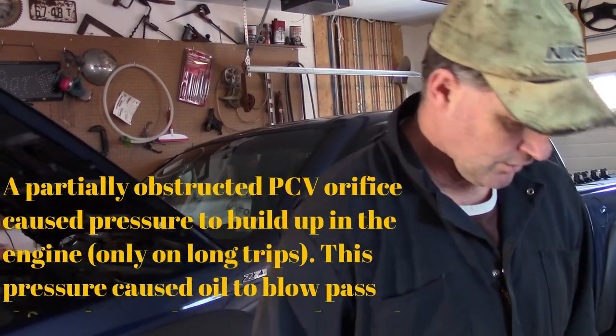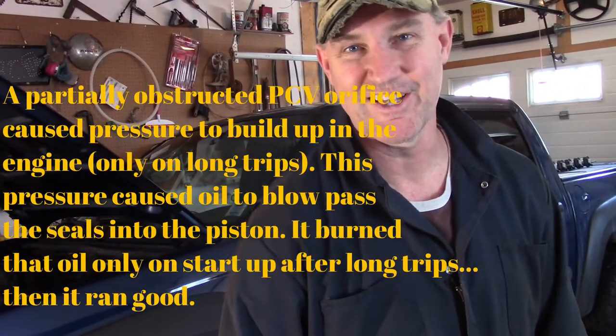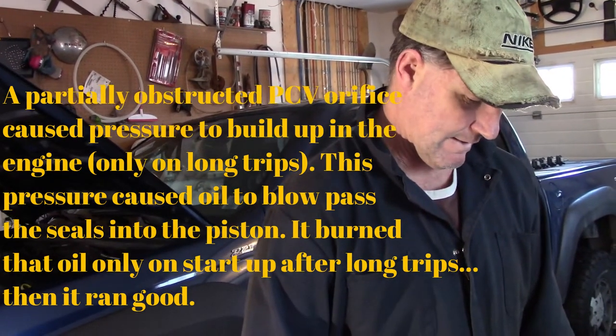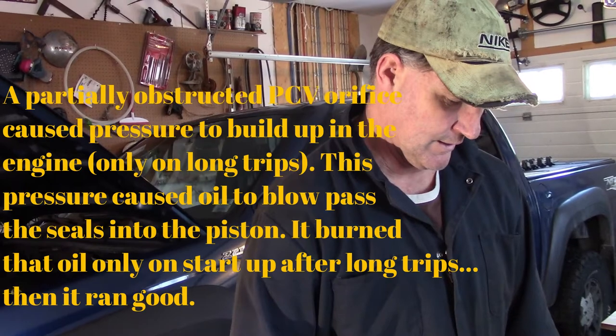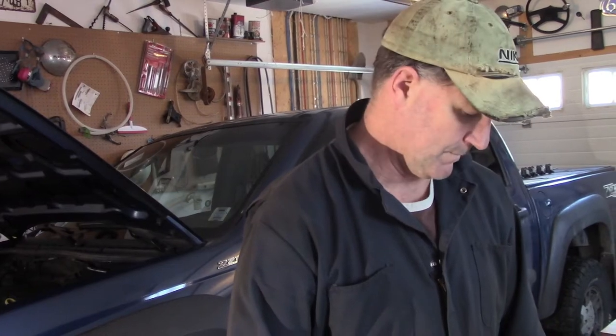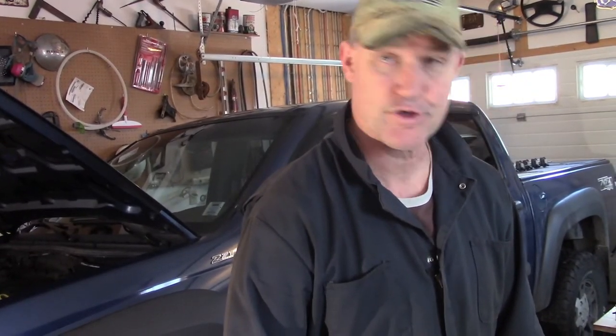I live close to work too, so maybe it wasn't driven hard enough and carbon got built up a little bit there, or burnt oil. It's just getting to be an old engine, but whatever the cause, I think a good cleaning of that orifice is what is needed here. And it's easy to do without taking the valve cover off, so if I was doing this all again, I would just try to clean that out first and see if that helps.